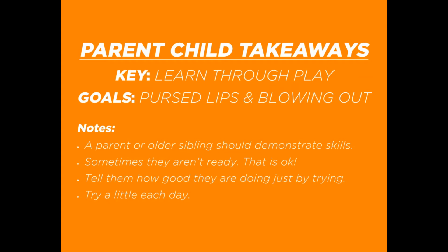The key to bubble blowing and breath holding for parent-child aged children is learning through play. The main goals are pursed lips and blowing out. Please note, you or an older sibling should show them how to do it. Sometimes they aren't ready, and that's okay. Tell them how good they are doing just by trying. Keep trying each day.